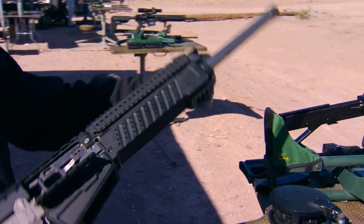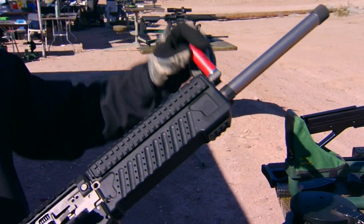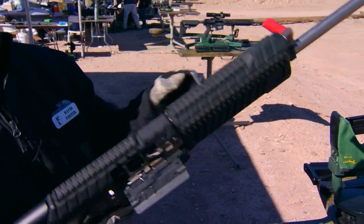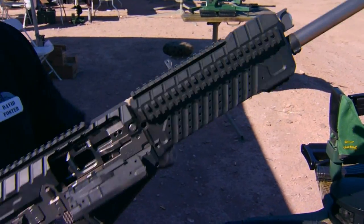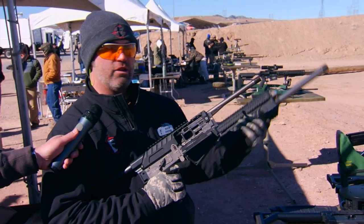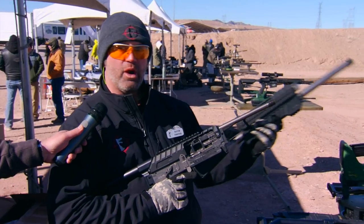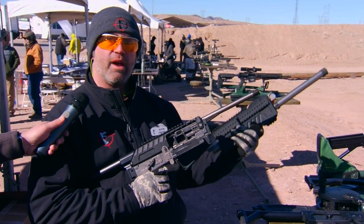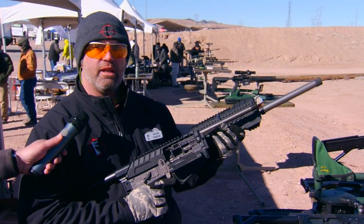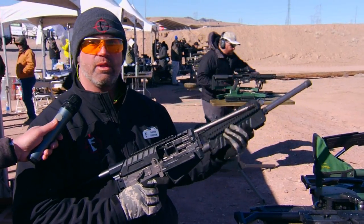Also got an adjustable gas system, and you actually use your shotgun shell for the wrench. Quick change barrel, pull this pin right here, the whole front of the gun comes off. So now you can go from an 18 inch barrel down to a 10 inch barrel. In the future, we're actually going to make this switch from a shotgun to a rifle too. So it's going to be a gun that can go from anything from 12 gauge to 20 to 308, 5.56, 7.62, 9 millimeter.